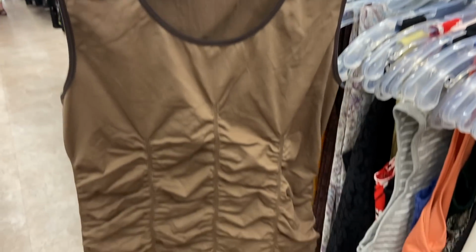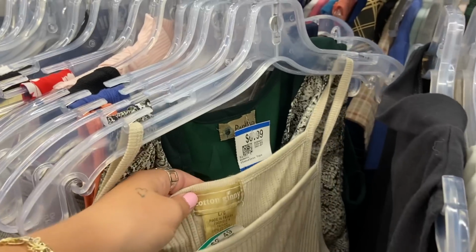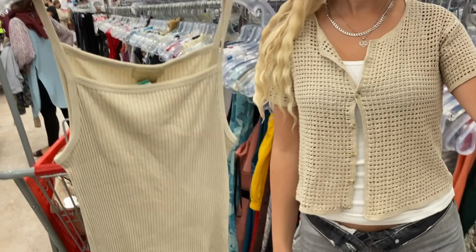I found this brown top in the lingerie section, and I actually have a similar top by BCBG, which I thrifted in one of my recent come thrift with me's, obviously, but you'll see in the try on, it does not fit me. This tank top is actually the same brand as that little crochet beige cardigan I thrifted in my last thrift haul, Cotton Ginny.